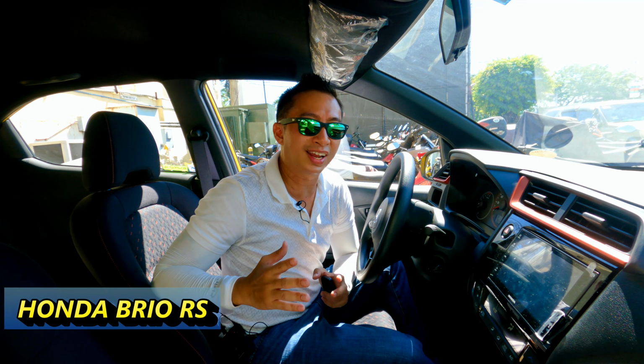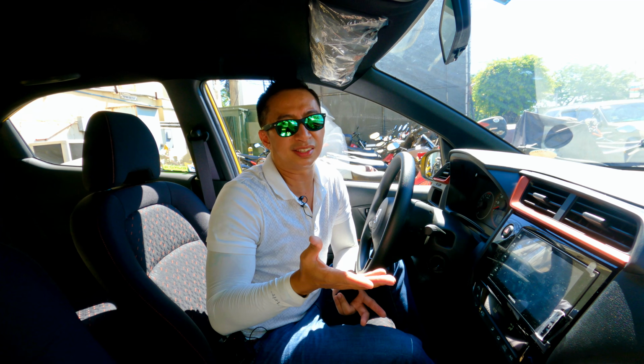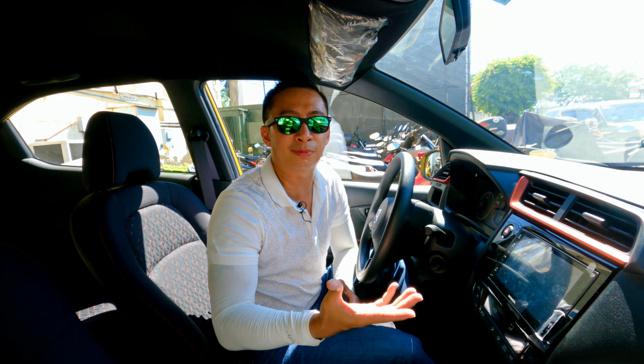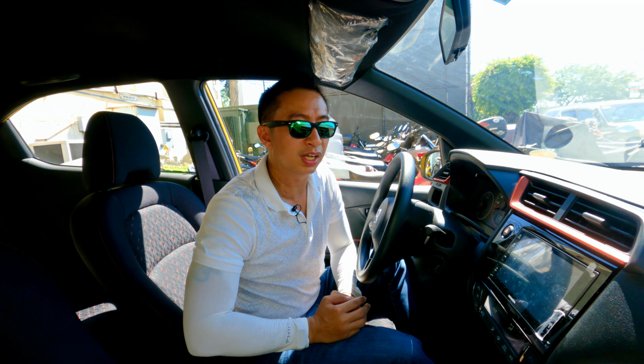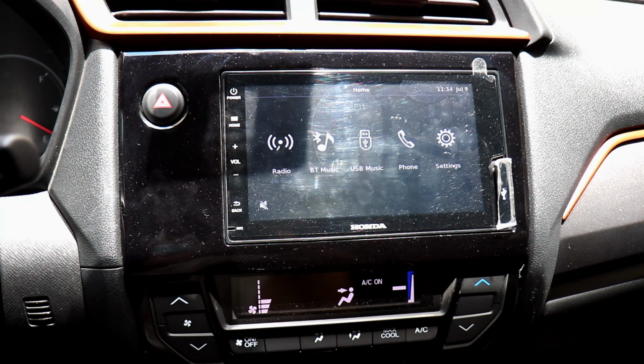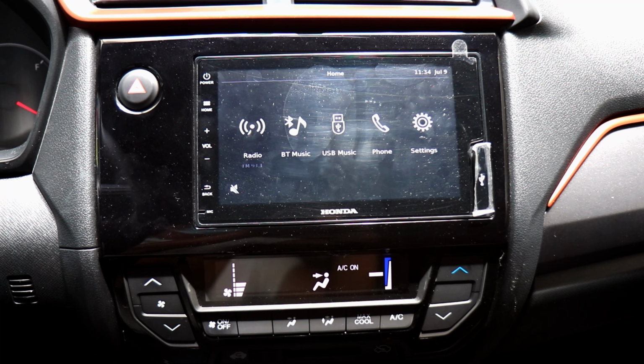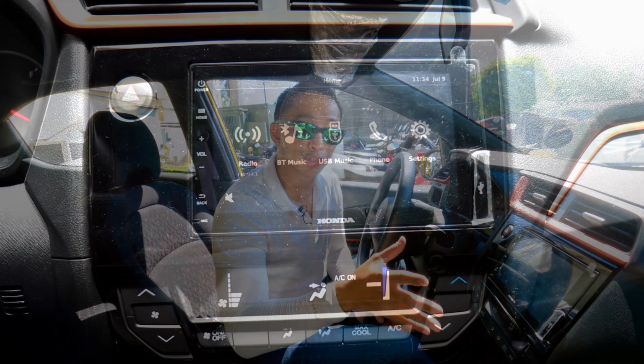Now, when it comes to the tech department, well, the Honda Brio RS delivers some goodies, but that's just it. It's just some goodies to make the drive bearable and not much else. We do get a 7-inch touchscreen infotainment system here, but it doesn't have Apple CarPlay, it doesn't have Android Auto, so you're just limited to Bluetooth connectivity in case you want to listen to some tunes.